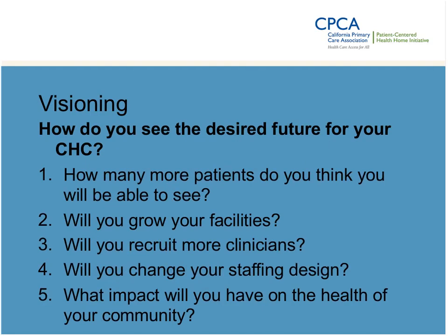And then, for example, we talked about the relationship with increasing colorectal screening and meeting UDS measures. What do you see as desired impact or future for your clinic with the Affordable Care Act? Where's your clinic located? How many uninsured patients are you seeing now that might become newly insured, and what impact is that going to have? Are you going to be losing patients?